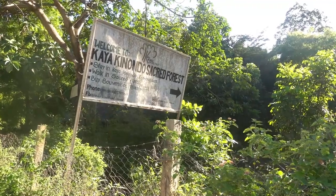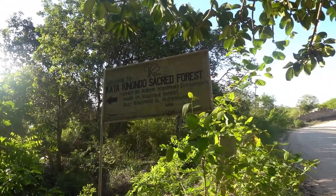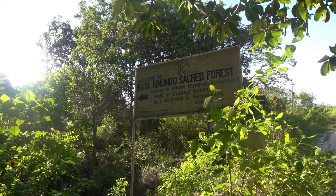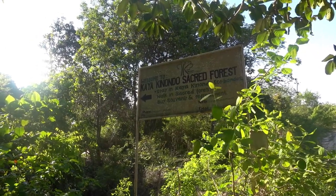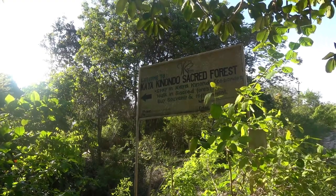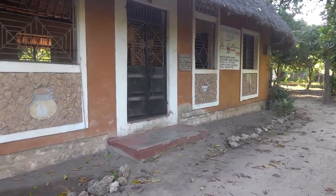So anyway, on my way, I've come across Kaya Kinondo Sacred Forest. Kaya Kinondo Sacred Forest, welcome to Stay in Kenya, Stay in Kaya Kinondo Eco Bandas, Walk in Sacred Forest, Buy Souvenirs and Refreshments.